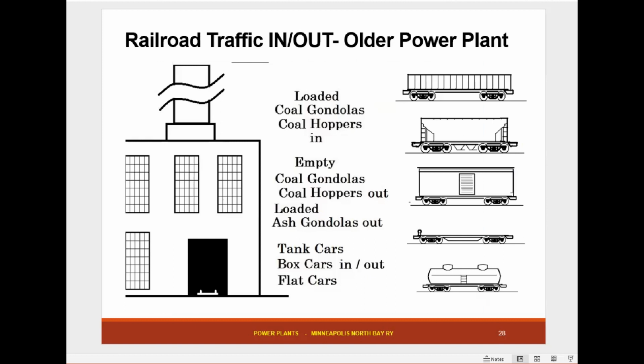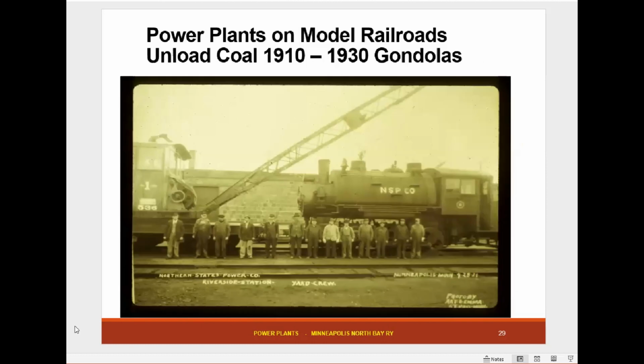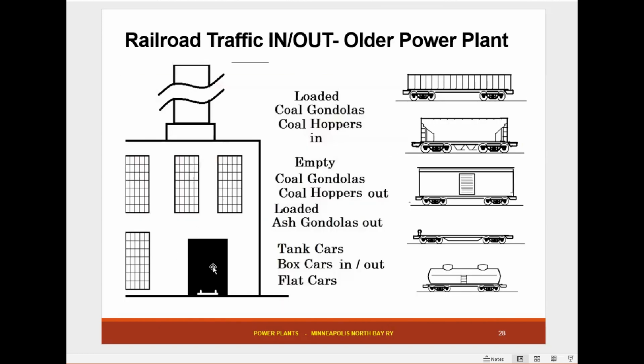So the traffic in and out of the plant, as we talked about, there's coal coming in, and back in the day, before World War II, they would use gondolas. And you can see here's a picture of 1931 at one of the NSP plants, Northern States Power, and they have a steam-driven crane and a little tank engine, and they would use the crane to load coal, also to load ash. So they would take ash out of the door here in a gondola and then take it someplace and unload it. They also brought in boxcars, because everything back then, before World War II, most everything came by boxcar.